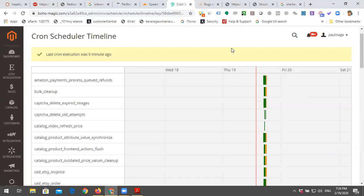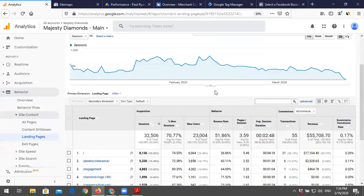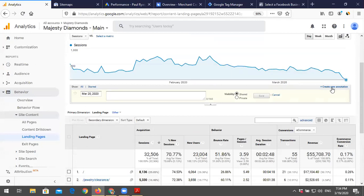Now imagine you fixed your M1, prepared your Magento 2, migrated data, installed all the extensions, everything is working correctly, and you want to launch, right? One of the important things for me is, in Google Analytics, make sure you create a new annotation like, hey guys, I'm launching Magento 2. That gives you a good reference point in the future, when you're live, to compare the data and see whether the migration was successful or not.